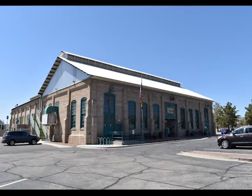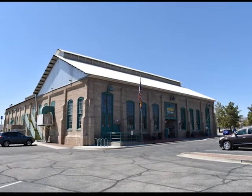Now, Kingman has several great museums to go to. The first one I would recommend is the Route 66 Museum, which is housed in the Powerhouse. The Powerhouse is the first reinforced concrete industrial building in all of Arizona, and it was the power plant for the area until the Hoover Dam took over in 1938. Today, the Powerhouse houses not just the Route 66 Museum, but also the Kingman Visitor Center, and that's a great resource to go to if you're new to the area and not really sure where to go, what to see, or how to see it.